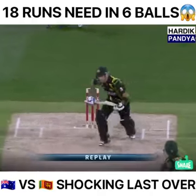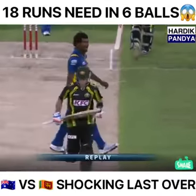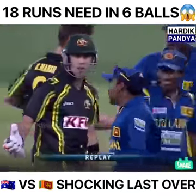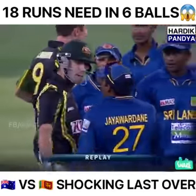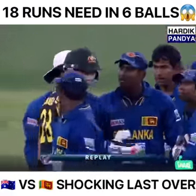Maxwell, jeez, he hit the first two, missed the third. Perera just lets him know. Well, what a game. That is a courageous ball to bowl, that last ball. Two had already gone. You can see the discussion still going. Not happy at all, some of these players.